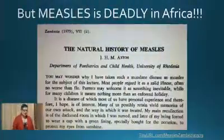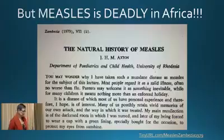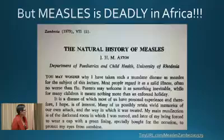Measles is deadly in Africa, right? No. This slide is from Zambezia, which is in Africa, 1979. This is from the medical journal, a natural history of measles, from the Department of Pediatrics and Child Health, the University of Rhodesia.